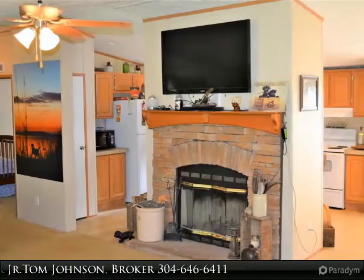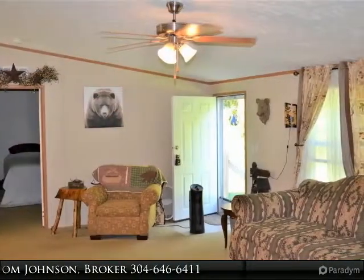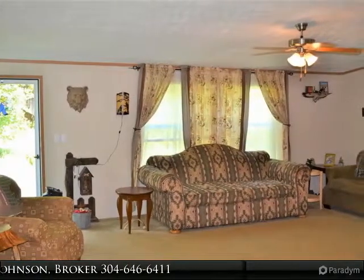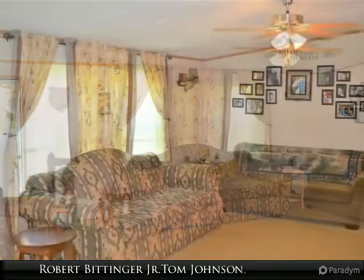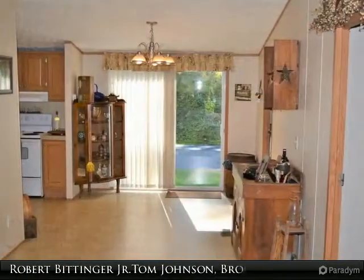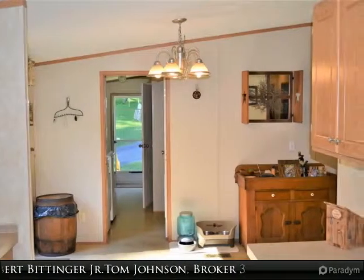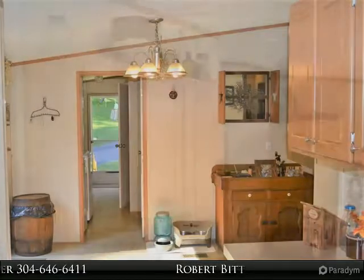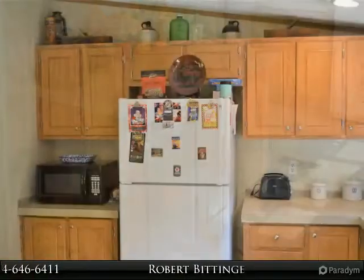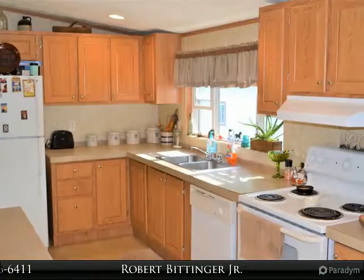There's a wood-burning stacked stone fireplace with insert centered in the living room for those soon-to-be chilly nights. Dining room. Kitchen. Plenty of storage and counter space.